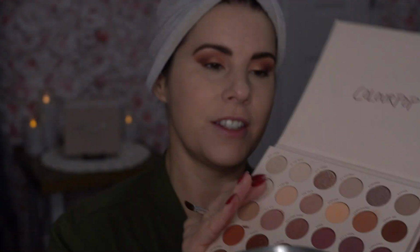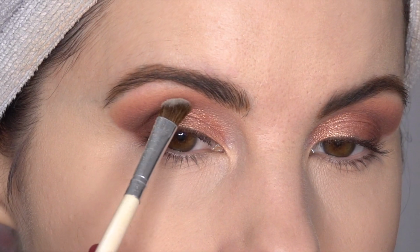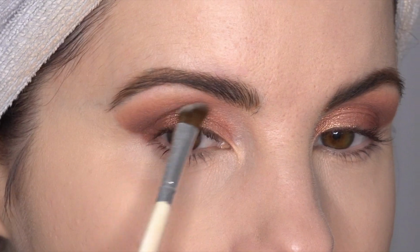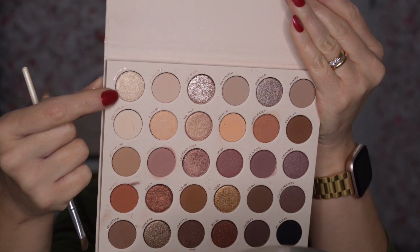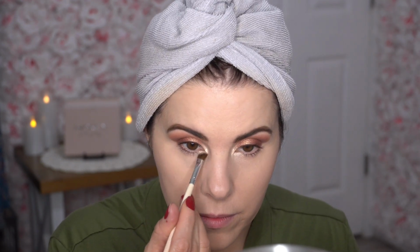Okay, I'm going to go back to the eyes to finish them out. This color here that I took a chunk out of, I'm going to use as my brow bone highlight. For the inner corner, I'm going to use Idle Hour. I feel like that would be a really pretty highlight for your face too. Maybe I'll take some of this up on the eyelid a little bit, just to lighten things up.